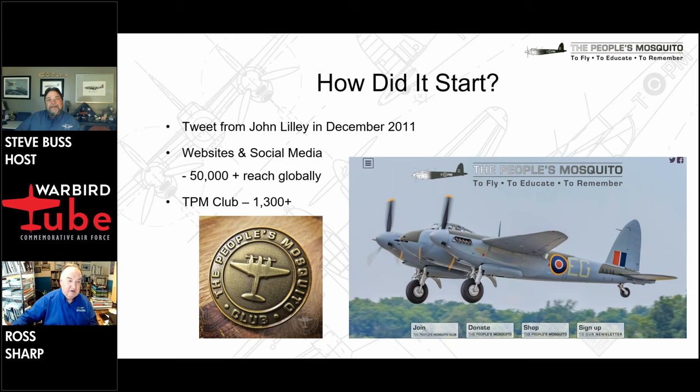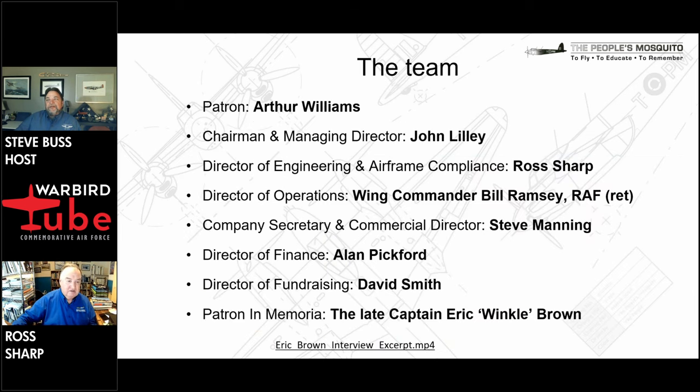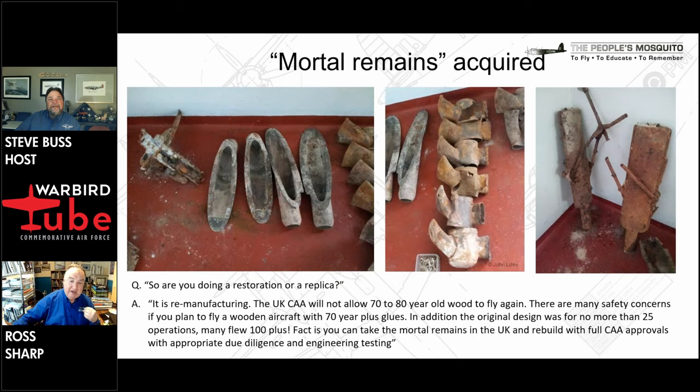So the team is, we have a patron, Arthur Williams, then John, who's chairman and managing director, myself. We've got an excellent director of operations, Wing Commander Bill Ramsey, RAF. Bill was the boss of the Red Arrows, officer commanding, and he was also a staff pilot on the Battle of Britain Memorial Flight on Lancaster and Dakota. An excellent commercial director in Steve Manning, director of finance, Alan Pickford, and patron in memoriam also is Captain Eric Winkle Brown. We acquired mortal remains from a crashed Mosquito, Romeo Lima 249. You can see some of them there, including the flash hiders. They're the only pieces that are likely to be used on the restoration.